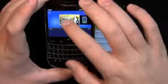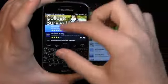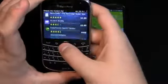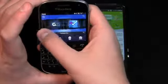What I like about these is, we'll go into that one, for example, college survival guide. And you can see within this actual folder, if you will, it shows you a bunch of different applications. It shows you Remind Me, Student Buddy, Sports Tracker, Schedule Maker, WordPress, etc. So you have a bunch of different options. So when you see that stuff up there, let me see if I can find another one.